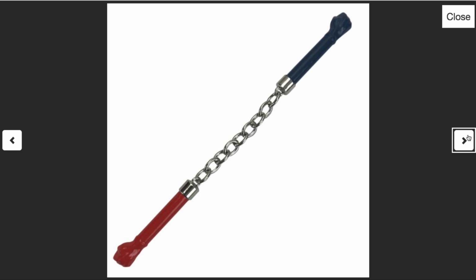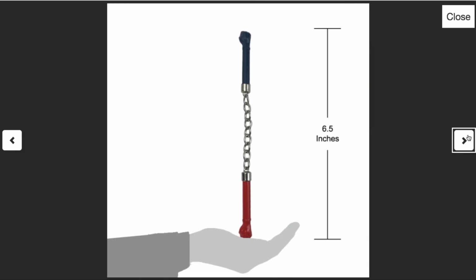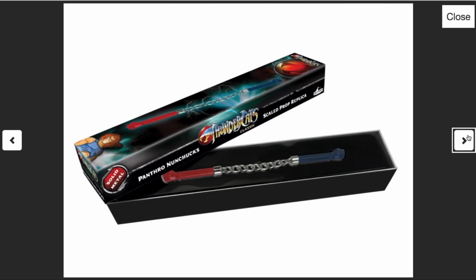But I do love the way they're sculpted. We have the freeze nunchaku and the heat nunchaku. Wonderful. 6.5 inches. Finally got that measurement right. And it comes in a wonderfully designed Thundercats case. Holy crap. Loving the way this looks.